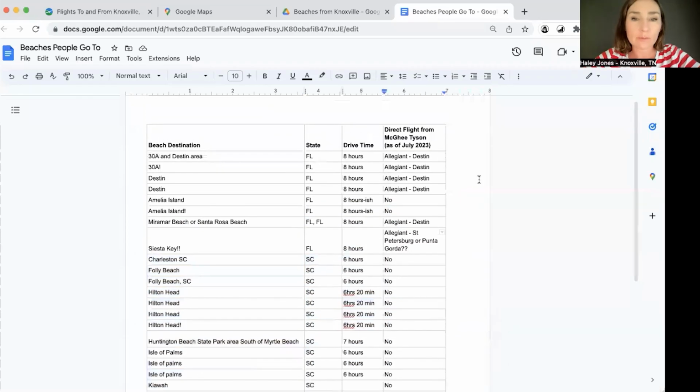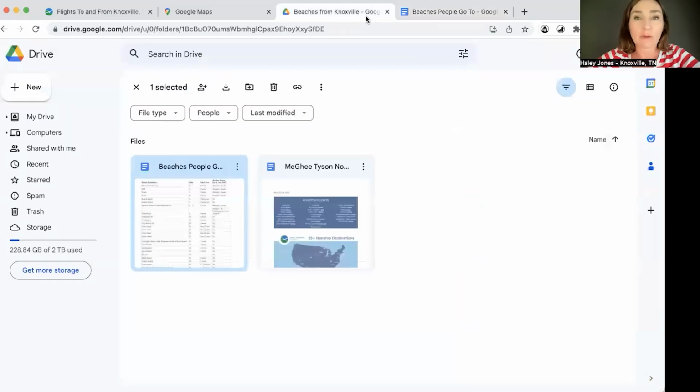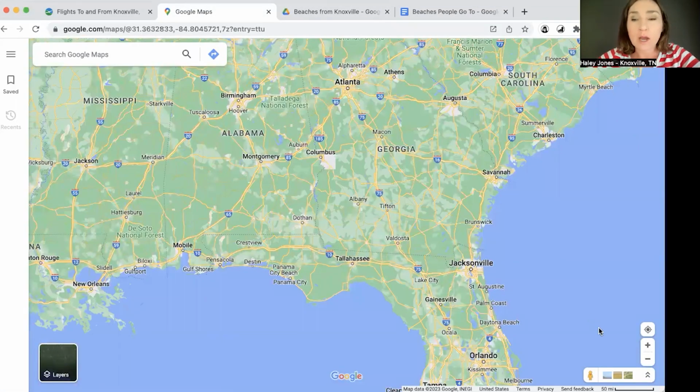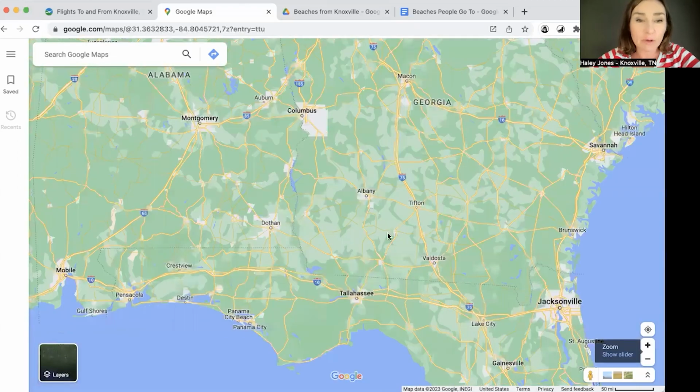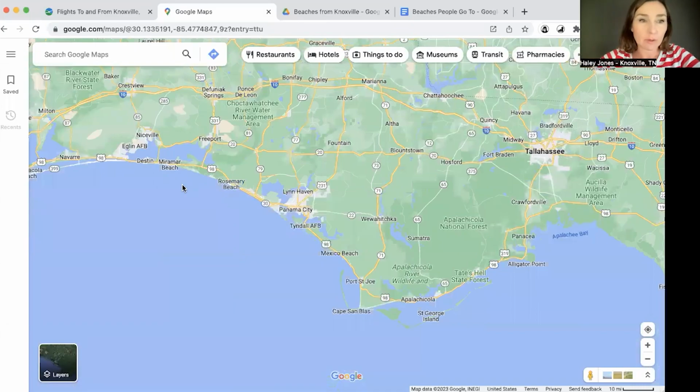So if we look at Florida beaches now, notice people are saying 30A, Destin. That's actually all the same, as well as Miramar Beach and Santa Rosa. That is all just around Destin, around Panama. 30A is the road. So when people say 30A, they're talking about specifically this.